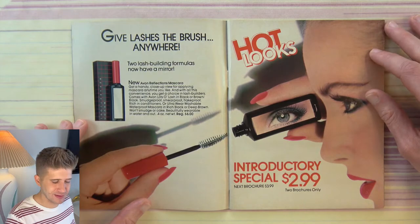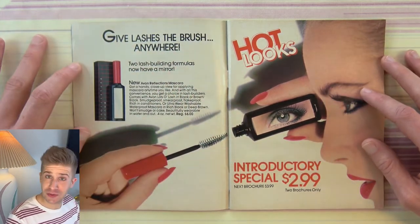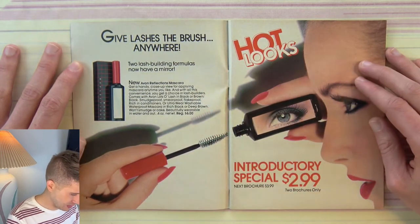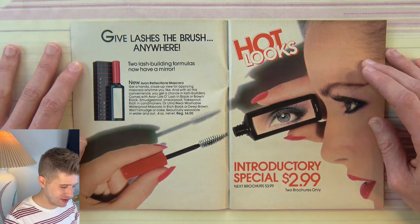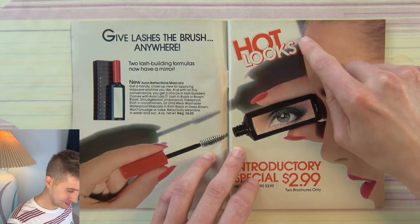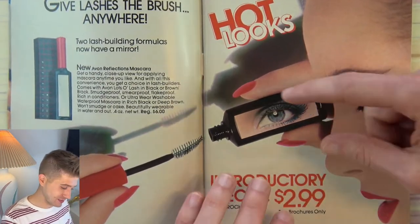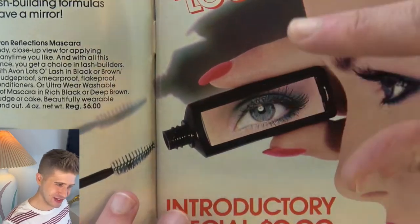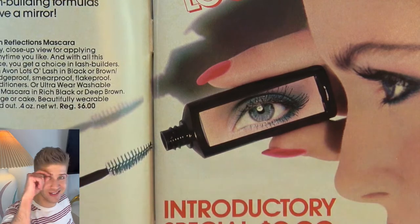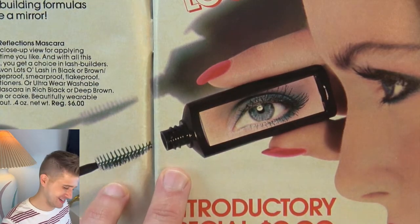Oh my god. This stuff is so crazy. They're really doing their own thing at Avon. Give lashes the brush anywhere. It's a mascara that has a mirror in it? Very unusual. Hot looks. So we have this great mirror shot of these long red nails holding the mascara tube that has this big eye reflection. Isn't that the coolest thing ever?